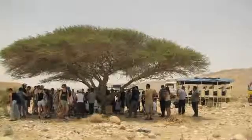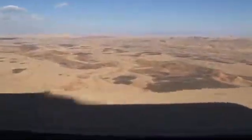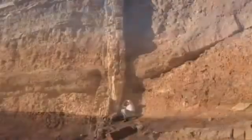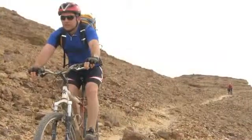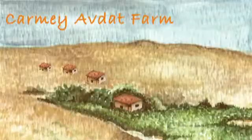There are many things to see in Israel's Negev Desert, which contains more than 55% of Israel's land, but only about 8% of its population. And recently there are a variety of interesting ways to experience the desert also.